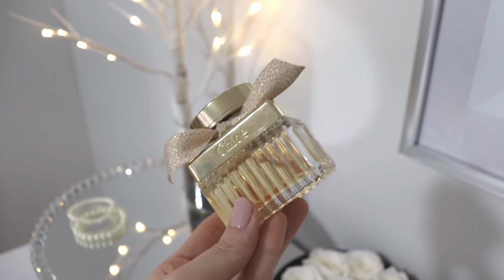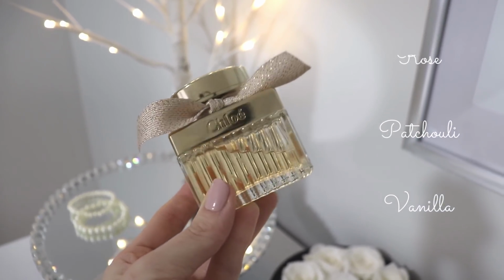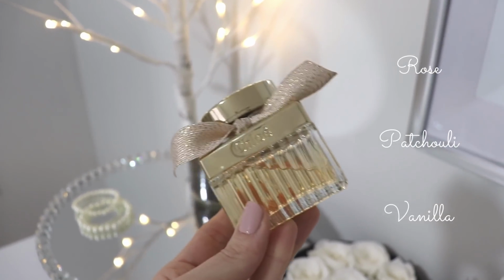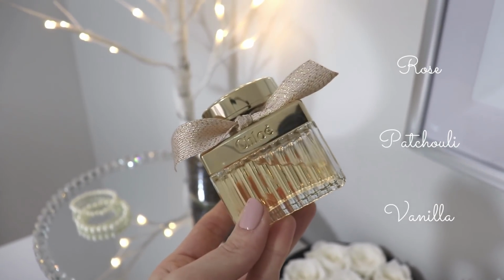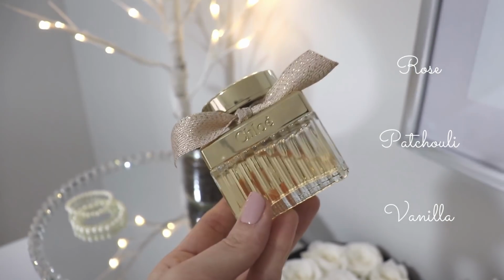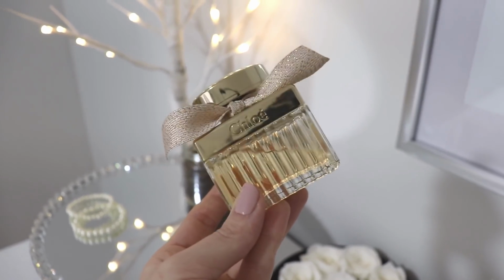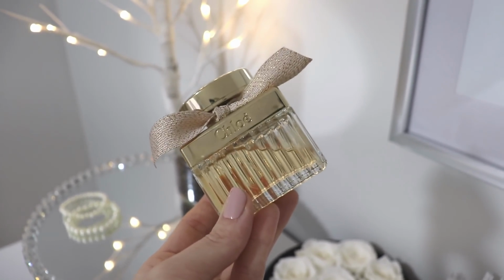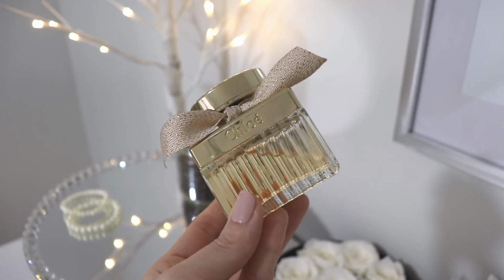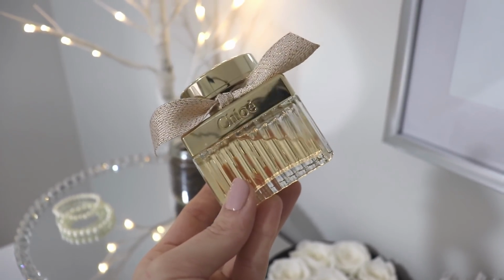This only has 3 notes in it, which is vanilla, patchouli, and rose. This is just an absolutely gorgeous, easy to wear for any occasion. You could wear this to the office, you could wear this to the gym, you could wear this to bed. It's just a beautiful, soapy, kind of a rose scent. This is my favorite of all the Chloe fragrances. I am thinking about getting Chloe Nomad, but this is my favorite of all the Chloe fragrances.